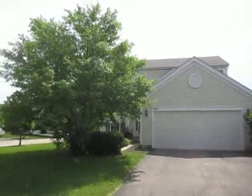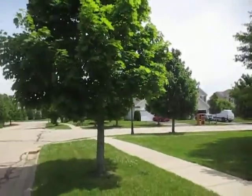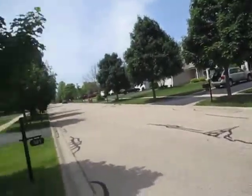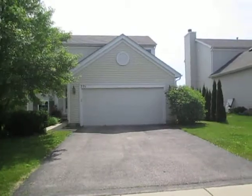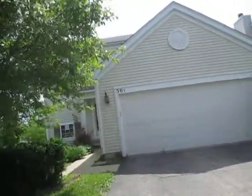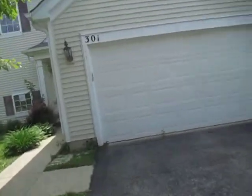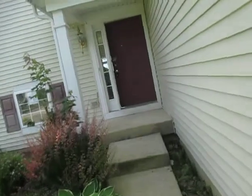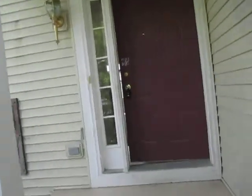We're at 301 Copper Mountain in Gilberts. It's a 3-bedroom, 1.5 bath, 2-story home. It's got a 2-car attached garage, a partial unfinished basement. It's got a little patio out back. Vinyl sided.